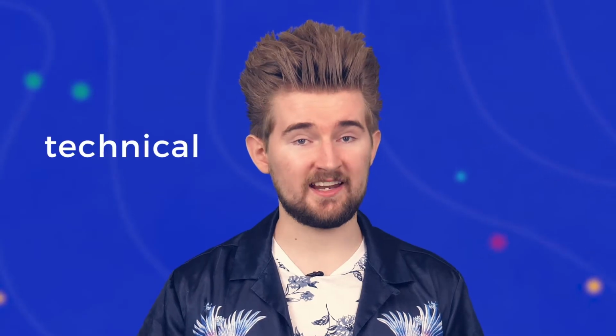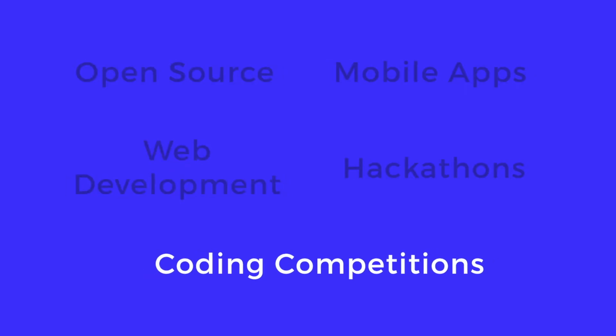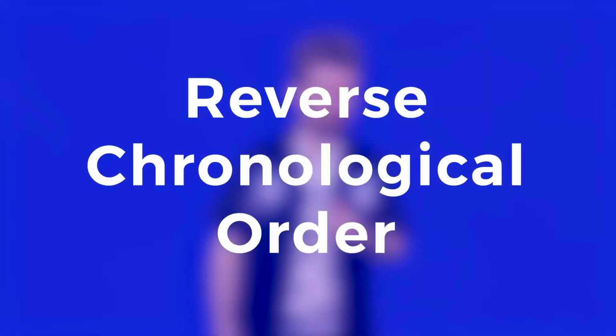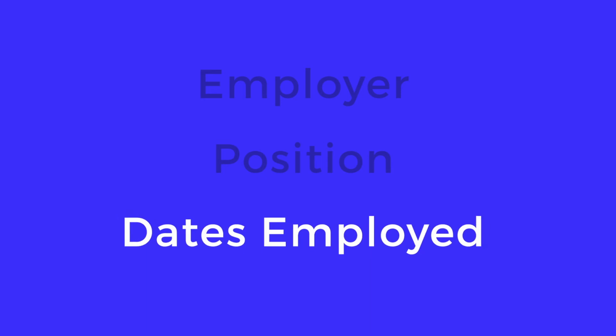If you're applying for technical or engineering roles, be sure to include any experience with open source, mobile apps, web development, hackathons, and coding competitions. Think through all of your relevant experience for the role and then use these tips to showcase them on your CV. You'll want to list everything in reverse chronological order, with your most recent experience first. Include your employer, position, and dates employed for all jobs and internships in the month-year format.